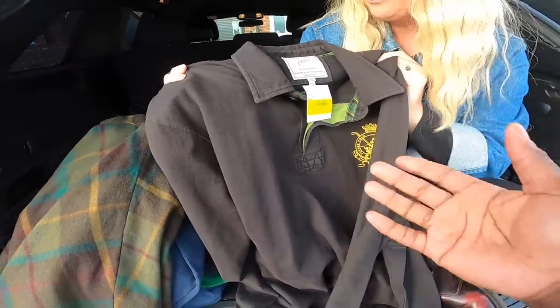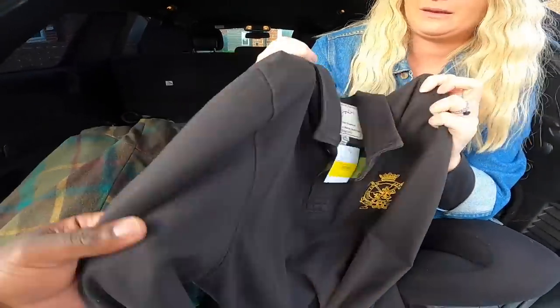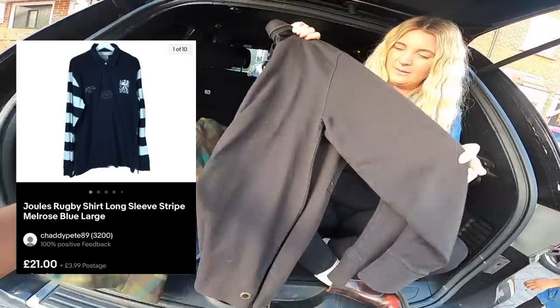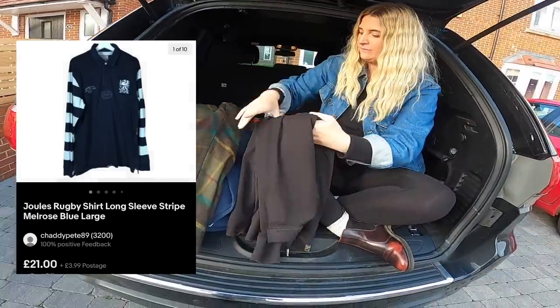These do quite well. It's just like a standard polo top. It does all right. I won't even complain about it. They can do like 25, 30. I ain't ever seen one which is just black and plain like this, so it's quite nice. I'm pretty chuffed with this one.